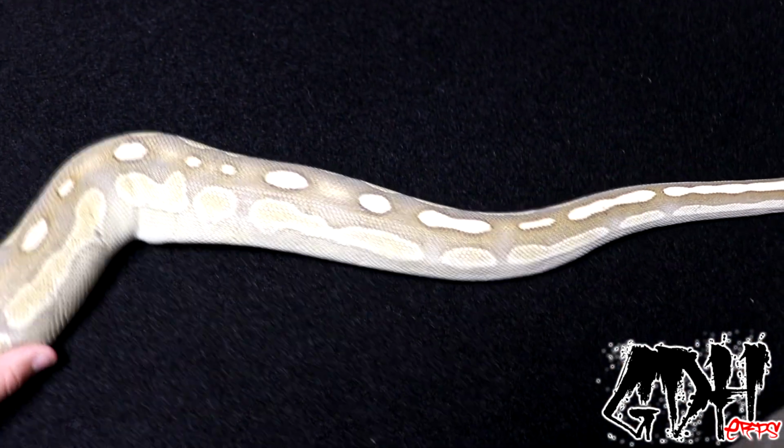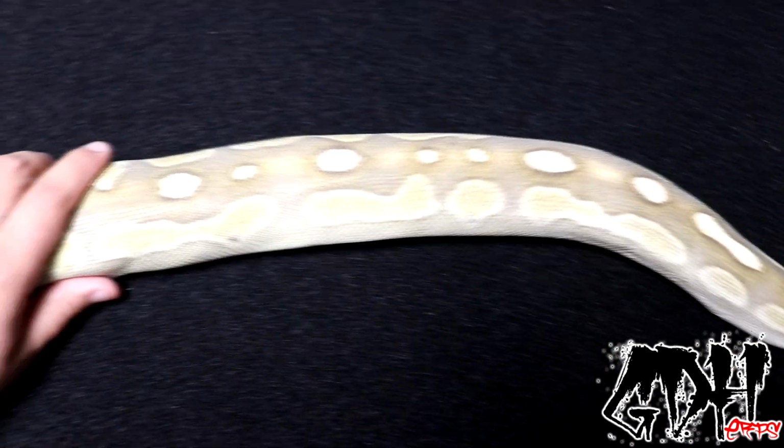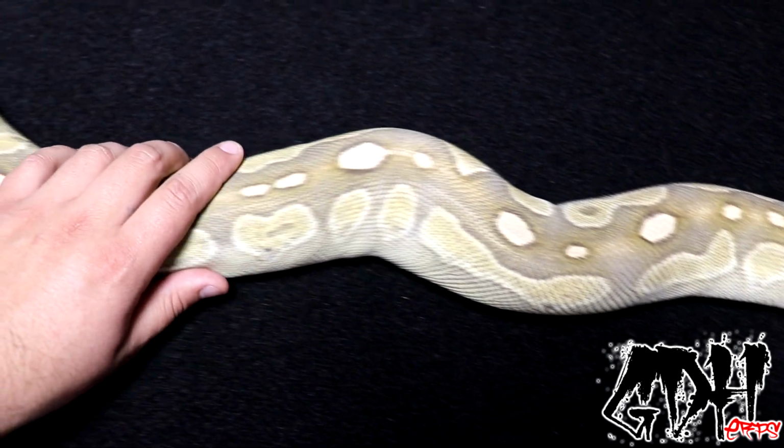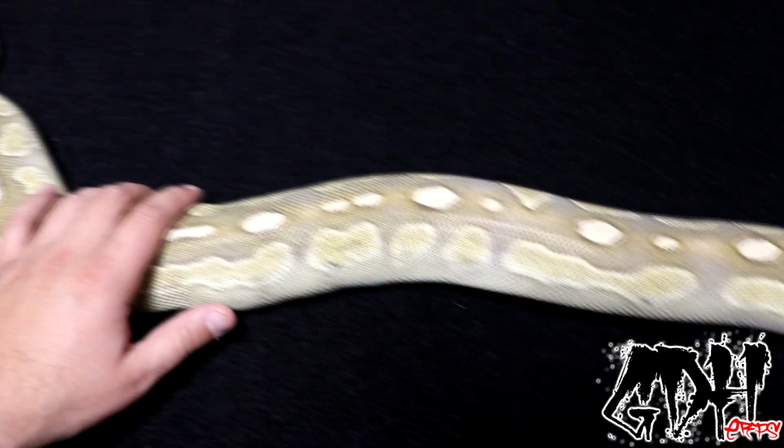She already went through the huge swell. She's a gorgeous female. Nice and light, and colors are just, oh, the cinnamon and the lesser just work so well together. But first time girl, hatched her out myself. Her dad was an amazing breeder when I had him here.